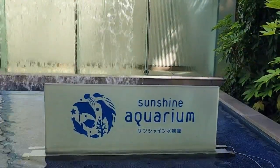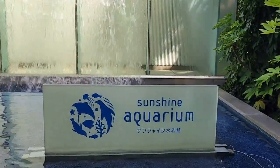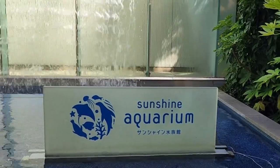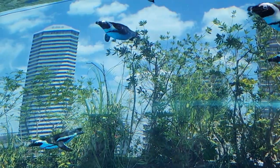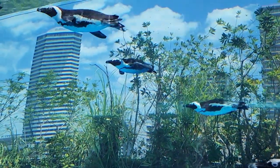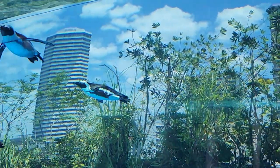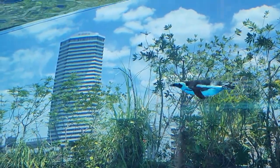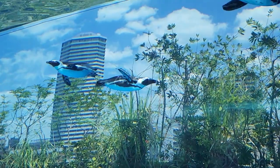I went to Sunshine Aquarium. The Sunshine Aquarium is located on the roof of the Sunshine Building. This is the penguin in the sky.